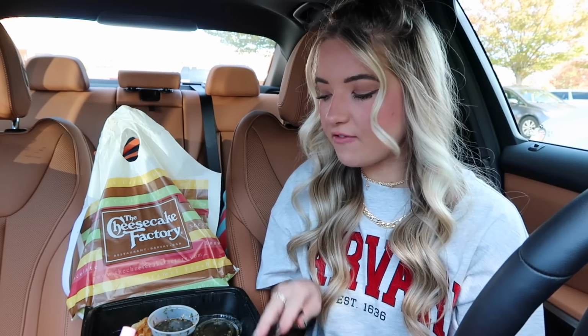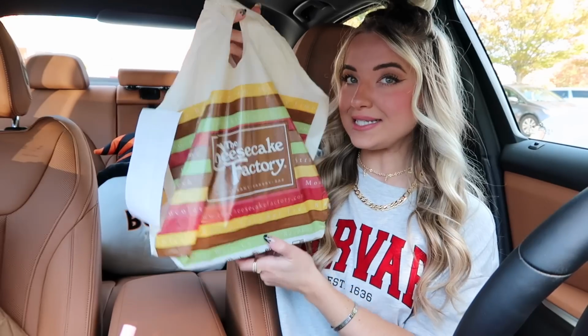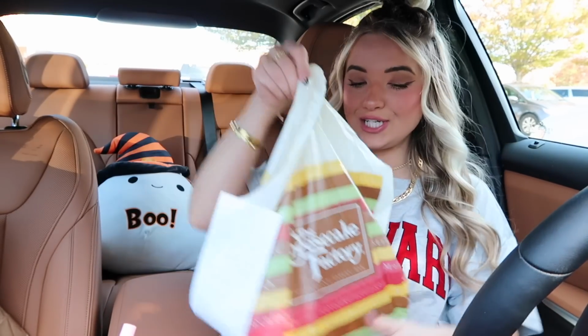The thing with Cheesecake Factory, though, is because their menu is so big, not everything is gonna be a banger. Some stuff is gonna be like a 6 out of 10 or a 5 out of 10. Not everything is going to be amazing, but I feel like most of the stuff on their menu is pretty good. I don't know. All right, you guys, it's now time to try our cheesecake.